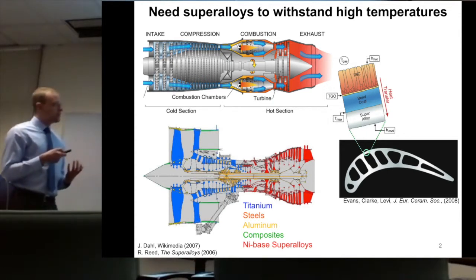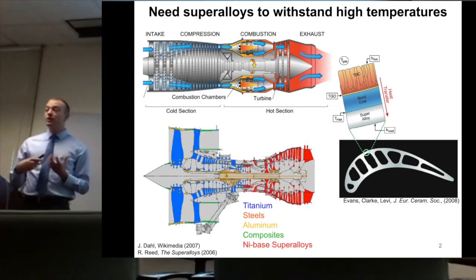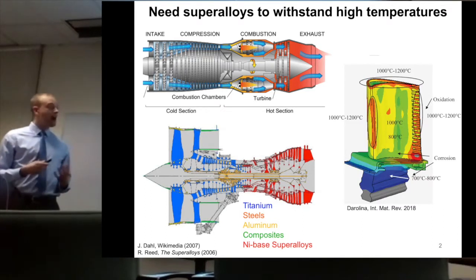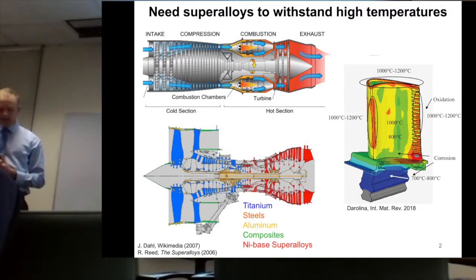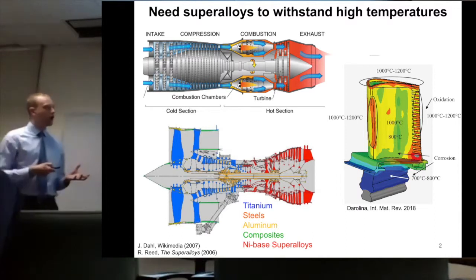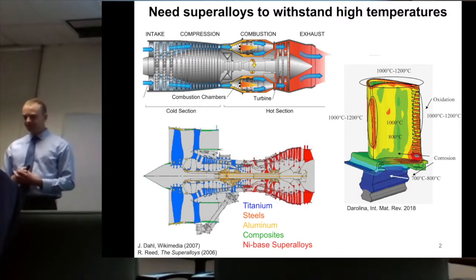While many of the sections in the hot part of the turbine are coated with protective barrier coatings, there are a variety of mechanisms through which these protective coatings can fall off, and not all of the components in the hot section are coated. So we'll need to have our structural superalloy with some measure of intrinsic oxidation resistance. And I will say that some of the temperatures that these blades in the hot section of an aero engine can see are in the range of 1,000 to 1,200 degrees C.